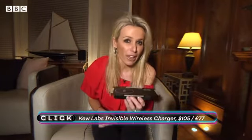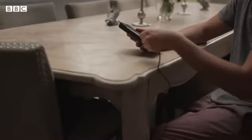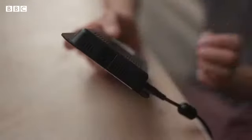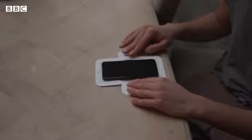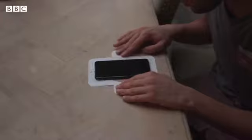If, like me, you can't bear the sight of lots of wires around the place, then how about this? A wireless charger that sits beneath the surface of a table or desk so that you can then put your device on the top to charge. That surface does need to be under 2.5 centimetres thick, but it could be built into a fitted kitchen, for example.